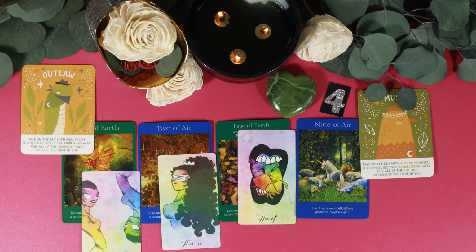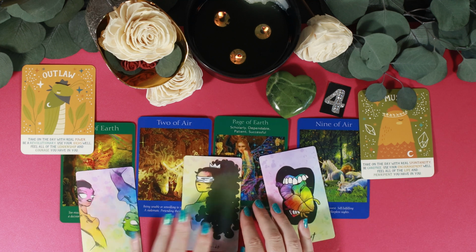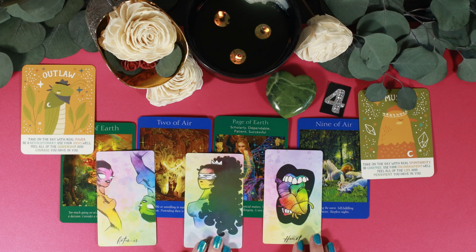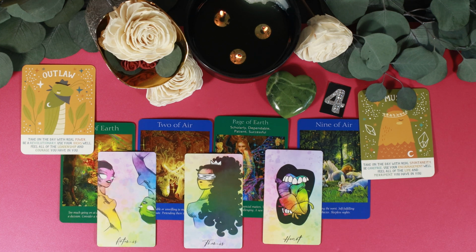Oh, we'll take all three of those. We've got Artemis, Themis, and we've got Heart. That's interesting. Speak with integrity, speak with love is the reminder here with the heart.